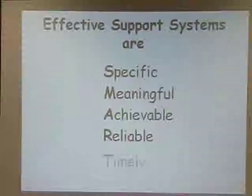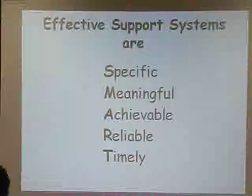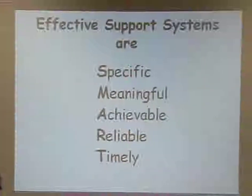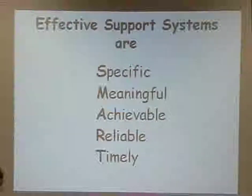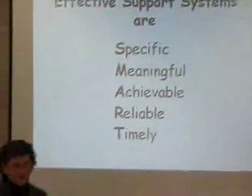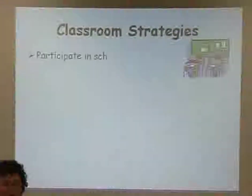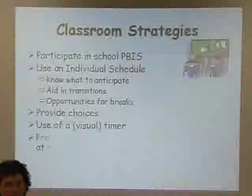They had already gone through training that talked about the fact that we needed to be looking at measurable behavior that were specific, meaningful, achievable, reliable, and timely. So this was a review slide for most of them. And then we got into, this is verbatim off of her standard behavior plan. So we talked about what would actually happen.